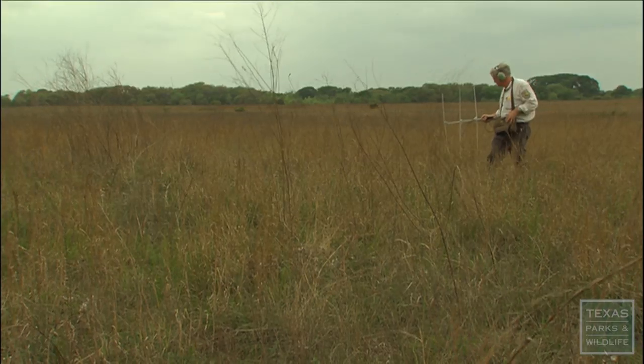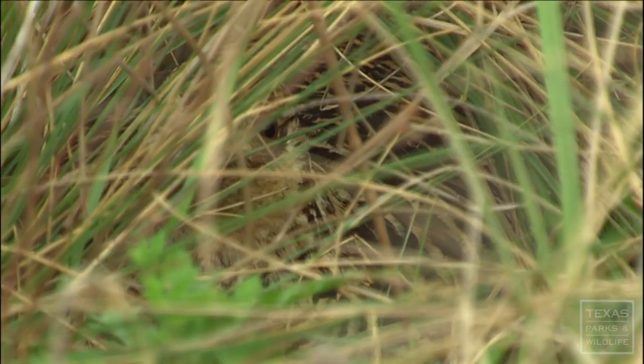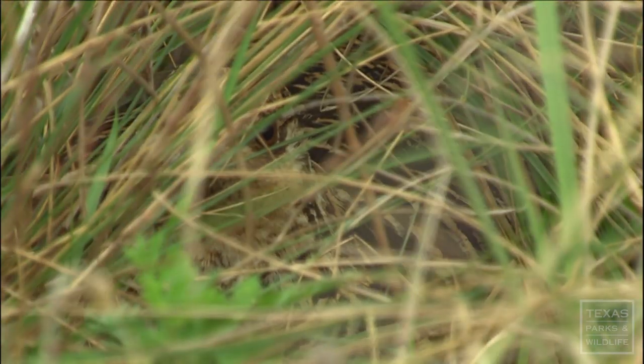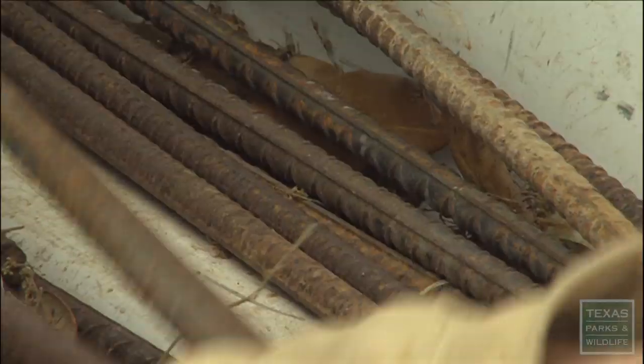We just found a nest. It's the fourth nest that we found this season. She's extremely well hidden. She's in very dense cover, and that's a good thing. That means hopefully predators won't see her either.